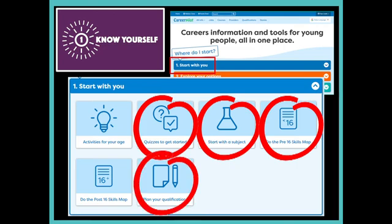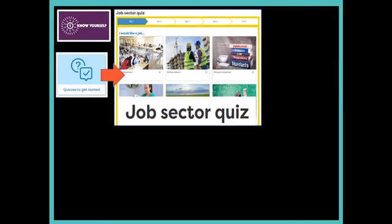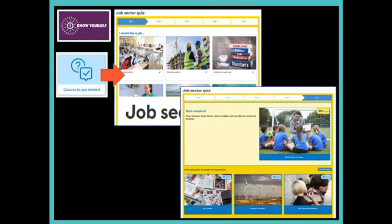There's also a qualifications ladder. So you can look at the qualifications and see what your next steps are and the choices that you could take. In the quizzes to get started section, there's a job sector quiz. This is really useful, particularly for those people who are unsure as to what job they might be headed for in the future. You simply go along, filling in the various things that you think you would like to do within a job. And at the end, the quiz will give you some ideas of job sectors you might like to look at in further detail.